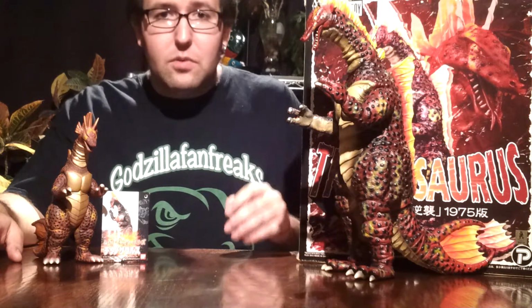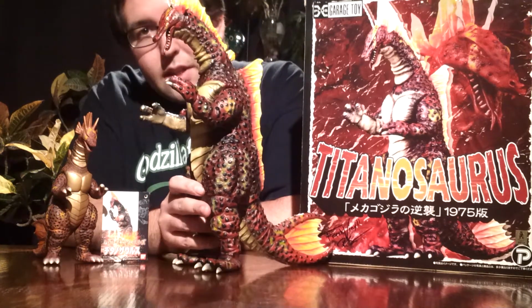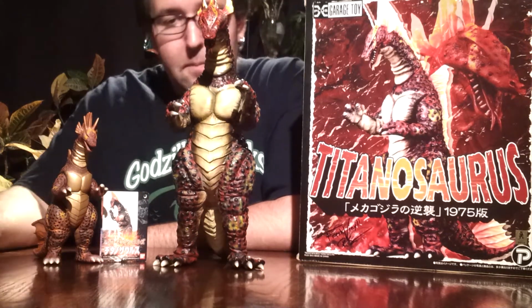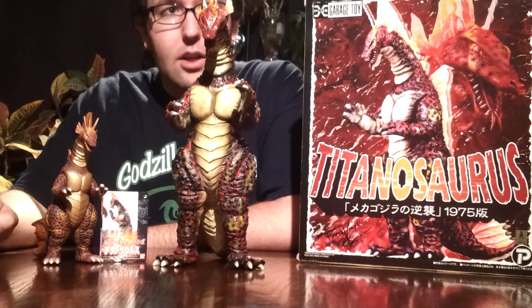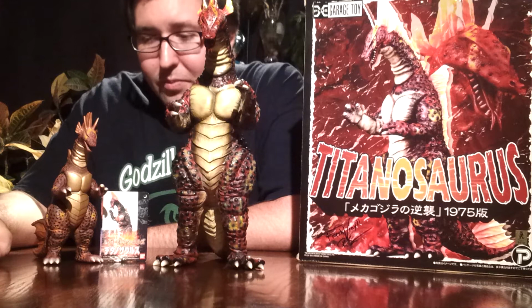Now we move on to the X Plus Titanosaurus. Ever since he was announced by X Plus, I wanted this guy. God, he's just a beautiful figure. But I never really knew where to order the X Plus figures back then. So I knew I was going to miss my chance on picking him up, because I know they're at a better price when they first come out. I just didn't know where to order them or where to get them at that time.